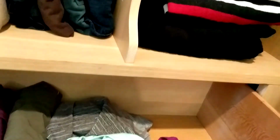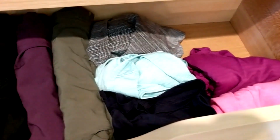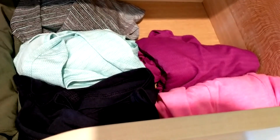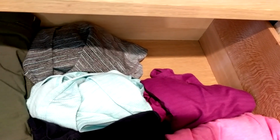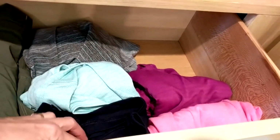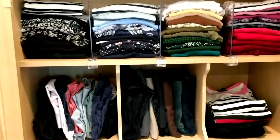And then here is the drawer. I am making this solely for my exercise clothes and leggings. So I have my cotton leggings here, my spandex leggings here, a couple pairs of shorts, and then all of my exercise tops. And I have some space because I decluttered some of them. So if I want to get a couple more things, like a couple more pairs of shorts, because I decluttered some of those, and some shirts, I can go ahead and do that. But I'm really pleased with how it turned out.